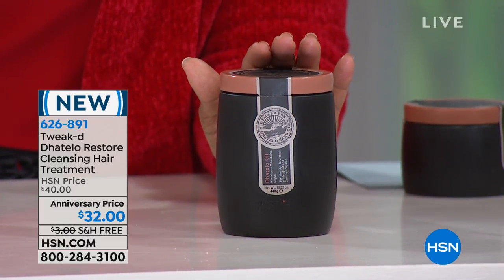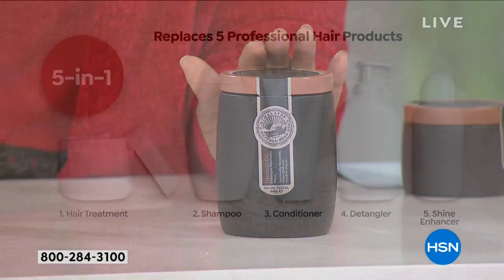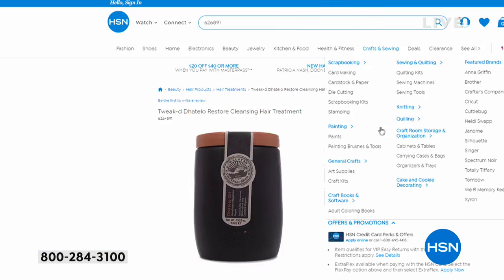This is $32. This is taking the place of 5 different products that we use on our hair all the time: your treatment, your shampoo, conditioner, detangler, and your shine enhancer. You do use a little bit, and when I say a little bit, no more than a quarter size, on dry hair. Let it sit for about 3 minutes, and then get in the shower, wet your hair, use about a dime size more, run it through your hair, rinse it out, and you're good to go.